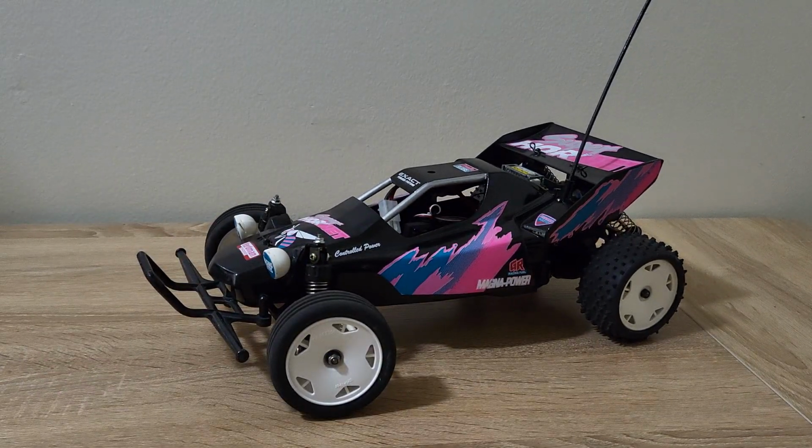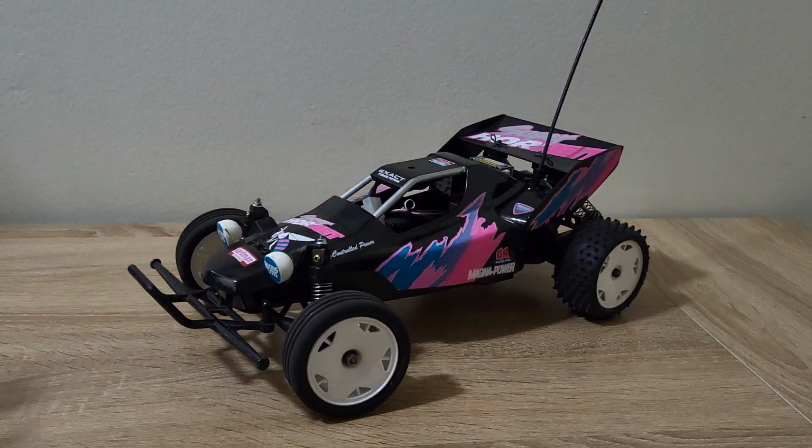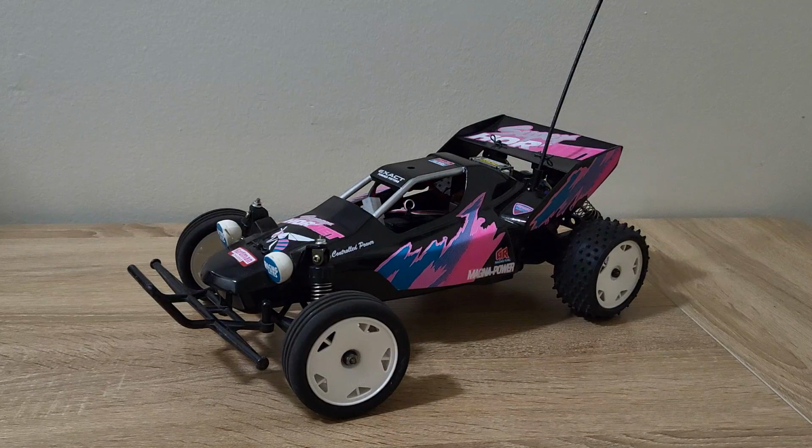which is why I think it's more ridiculous that it took me so long to complete. But it's done now, and I'm pretty happy with it. I really like this color scheme, but I also really like the box art. So when I eventually get around to building my new old stock Super Hornet, I'm kind of conflicted on whether I want to build that in the box art color scheme or if I want to do a shelf queen version of this. I'm not quite sure yet.